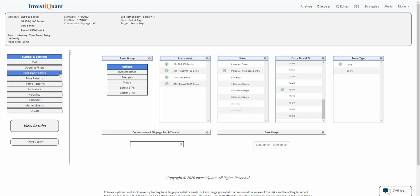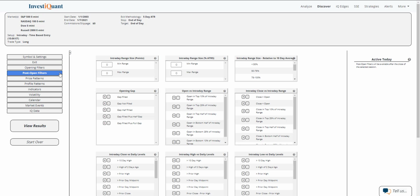Now, the way I want to describe this is I just want to go into this post-open filter section, and this is a section that will allow me to say that at 3 p.m. Eastern Time, the market is above the prior day high. So all I got to do is come down to this bottom left category and select equals next to greater than prior high. That'll mean the price at 3 p.m.